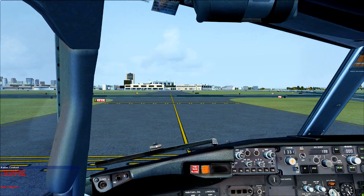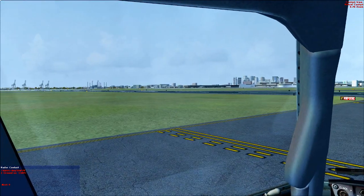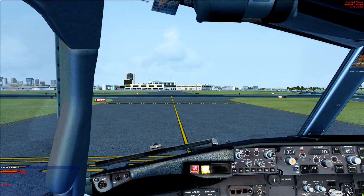Tower 700 Mike Romeo, he's turning final for 2 right. 700 Mike Romeo, Tower, Romeo 2 right, third to land with 1003. Clear ground, Southwest 1274 at Gulf 4. Southwest 1274, ground, taxi to the ramp. Safe to move about the cabin, gather your belongings, and disembark. Taxi to the ramp, roger, Southwest 1274.